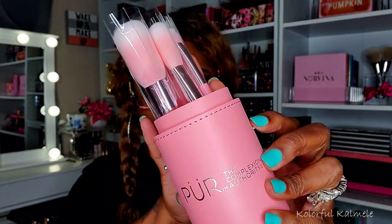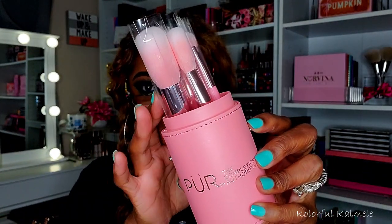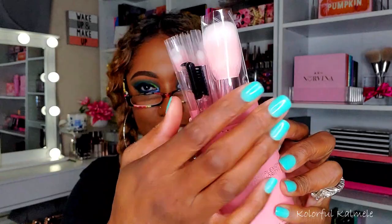I'm waiting for a few more of my Barbie items, and I'm thinking about using my new Barbie collection stuff. Last year, I didn't use it. I put it on the shelf for display. This year, I'm thinking about using my Barbie stuff. But anyway, this is what the little set looks like. So cute. Look at that. It has all your little brushes in here.